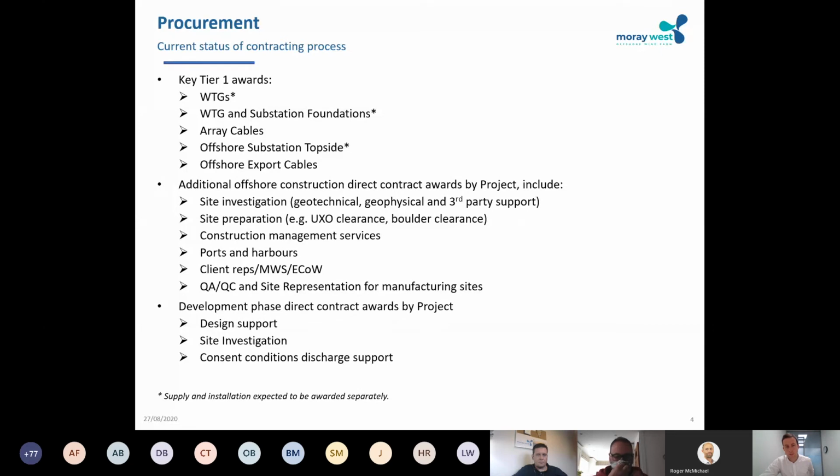Similarly, site preparation is quite a large scope for projects like these, particularly with the complex soil conditions. There's a lot of boulder clearance work along in the wind farm and along the export cable route that we've awarded directly in the past, and we would expect to do the same again for Moray West. UXO clearance is quite a significant scope. The site sits within a former MOD trial area, so UXO is a bit of a topic for us.